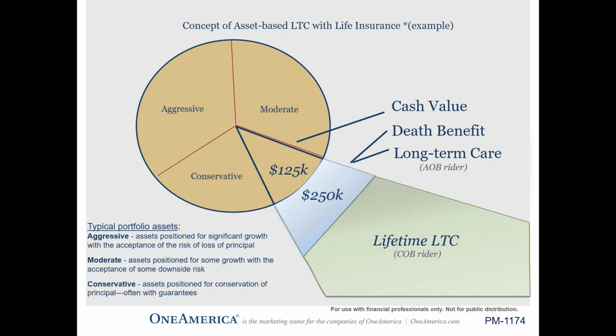So while I'm throwing a lot at you today, the number one thing I want you to take away is that One America is a high deductible, catastrophic long-term care insurance policy.